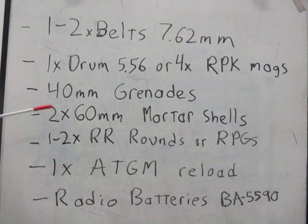Another thing that you can carry is 2 60 millimeter mortar shells. Now, currently, the weight of a 60 millimeter mortar shell is around 3 pounds. When you go through and read in history going back to World War II, infantry even back then, they would support the platoon mortar by carrying 2 60 millimeter mortar rounds inside their musette bag.